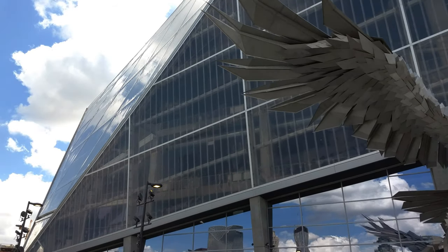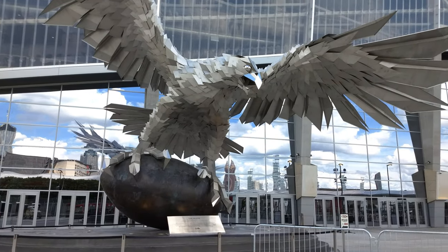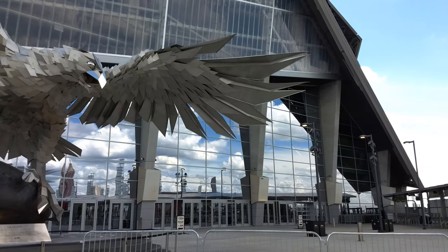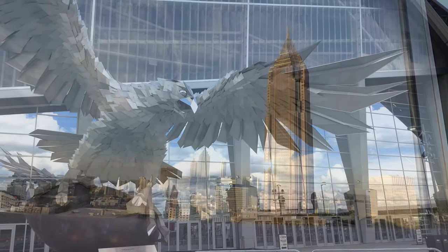We didn't get to go inside the actual stadium where you would sit, but we did go inside the shop, and you could kind of see into it a little bit. It's a cool design, and of course, hosted the Super Bowl earlier this year.